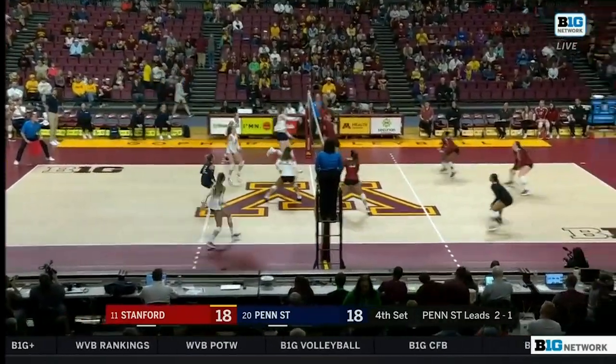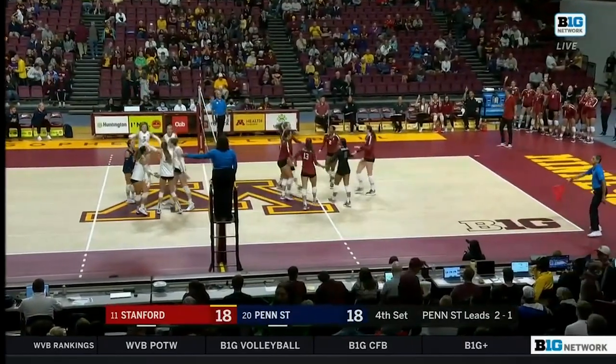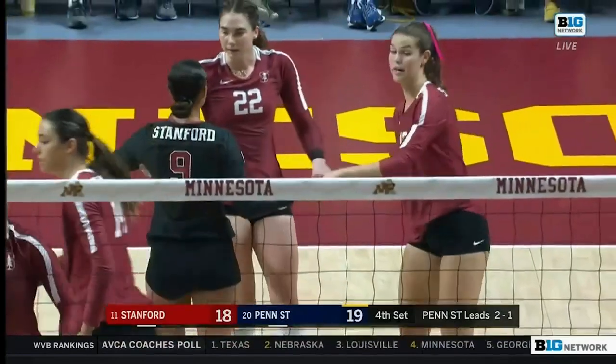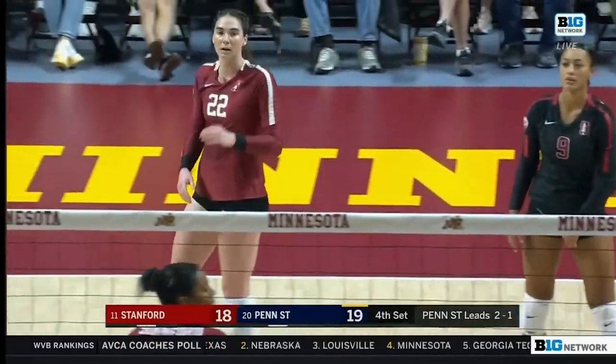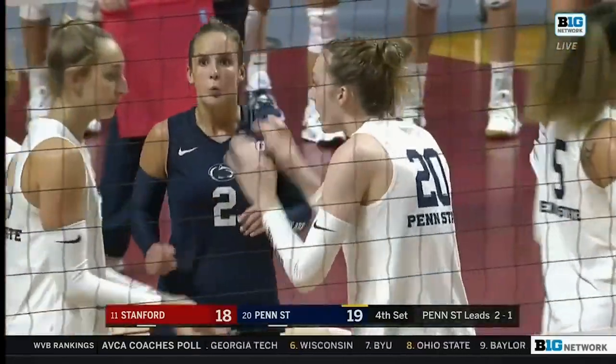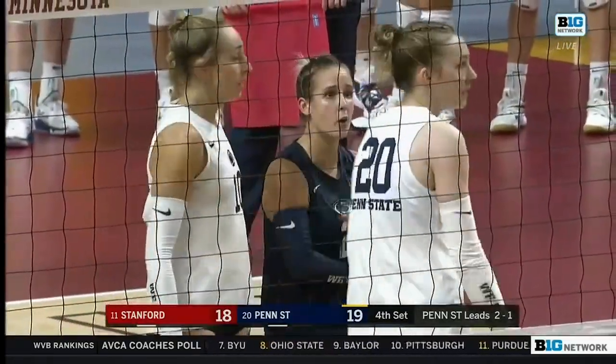Beautiful pass. And in. Penn State is answering questions today. They're answering a lot of questions. This team is trying to prove that they can hang with the top dogs, and I think tonight they're showing that they can do that in their play.